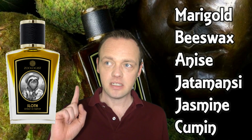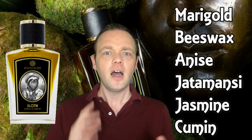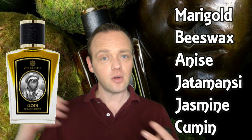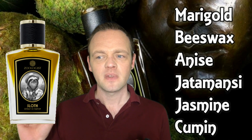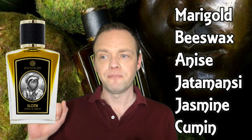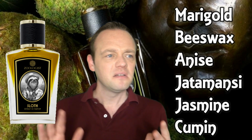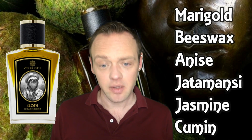I've only ever seen jatamansi listed as a note like that in one other perfume. I think it's known as spikenard, the oil that comes from jatamansi, and that smells really, really weird to me. Kind of smells like musk. It's known as musk root, and it also smells a little bit like off milk, and it's earthy. It's a very strange note anyway.